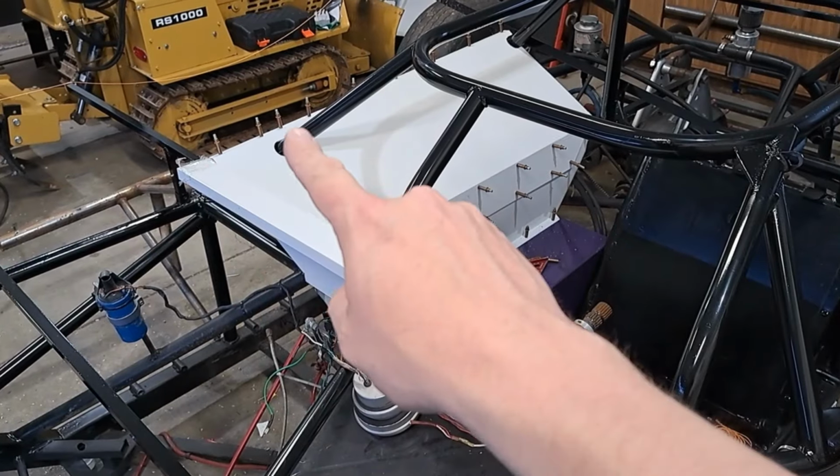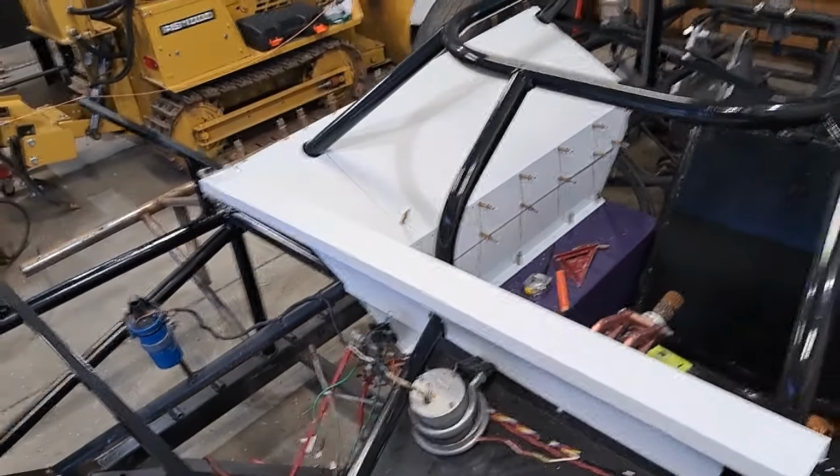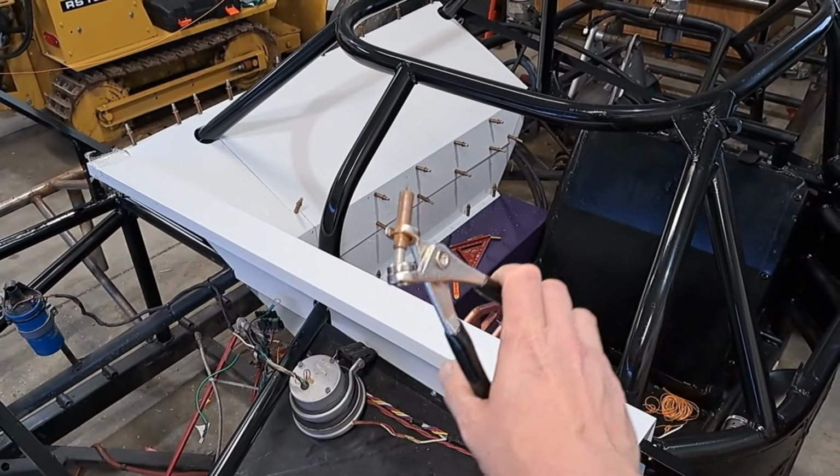You're probably wondering what all these little things sticking out of here are. What they are, they're called clecos. And they are one of these. These are fantastic little tools.